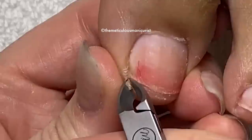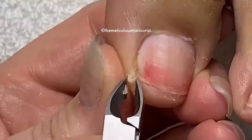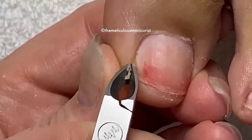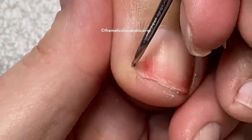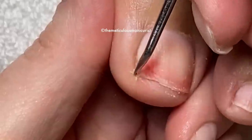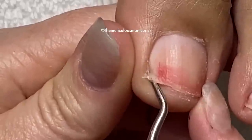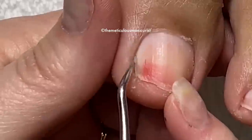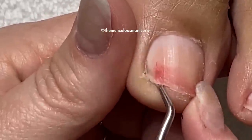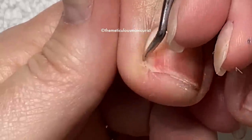So I'm just going to trim off this little bit of excess skin. Give the nail a little bit more space to grow. Yeah, right in this little groove. Because it seemed like there was a line or something, and that's where it wants to always crack. I know that's the way it is on the other toe. Right. In that little corner. And I couldn't figure out why it keeps cracking right in that spot.